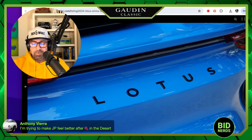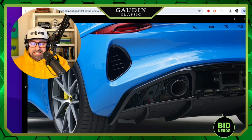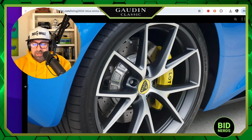So JP, I started the bidding at 112, saying it'll bring a premium, but I don't think this is a $125,000 car in the secondary market. Nobody's going to go make 20 grand on these things. And I do think there's plenty of them coming in, despite them not being available in California.